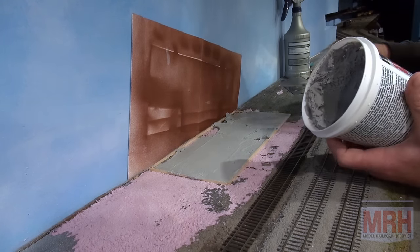Just a little bit more material here than what's necessary and drag it out so you don't experience any deep dips.